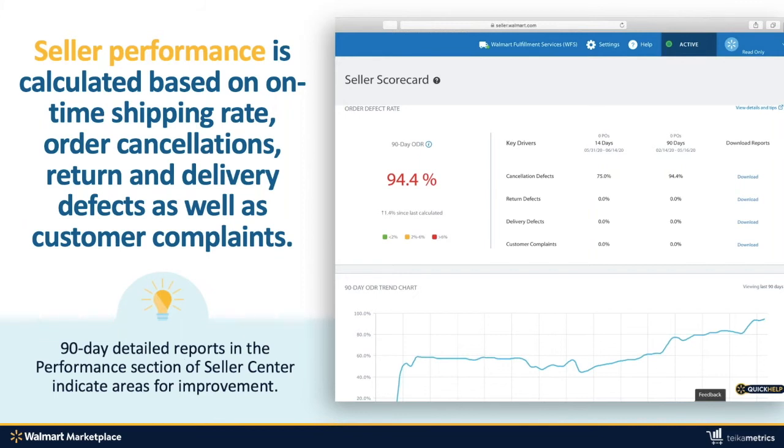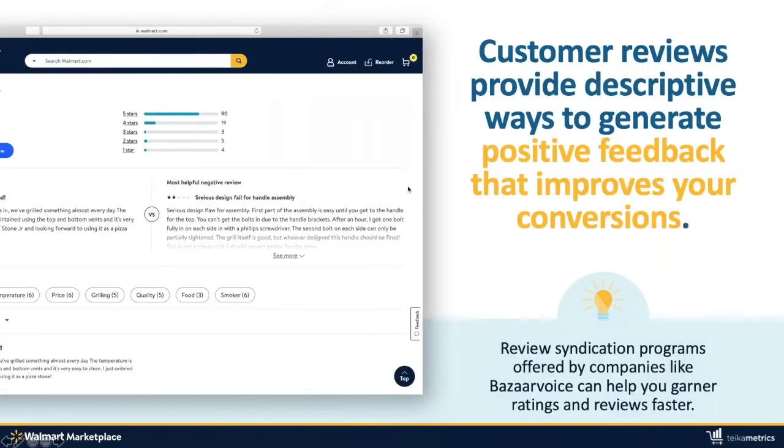Now, this is not to say if something goes wrong and you need to cancel some orders. We do understand that things happen. This is calculated on a 90-day time span, so there is some flexibility in there, but we really need to see consistency and the fact that you're delivering for the customer.